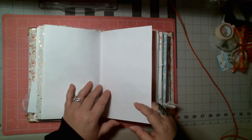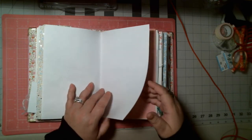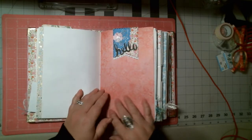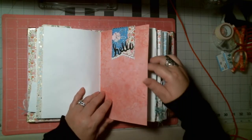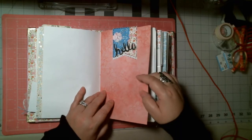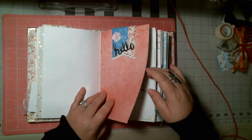I'm thinking of stamping, doing a lot of stamping. I have lots of stamps. I'm a member of May Made It's Stamp Club, both scripture and regular. And she has beautiful stamps that I get every month.